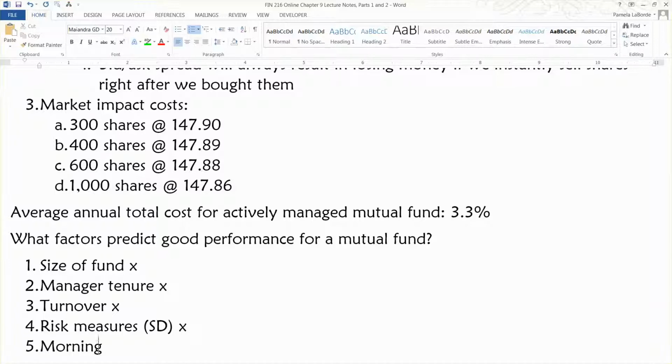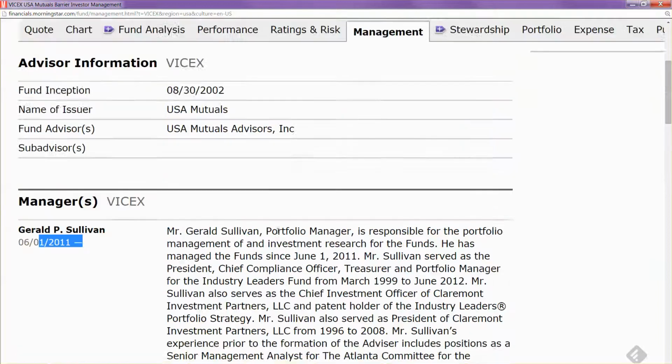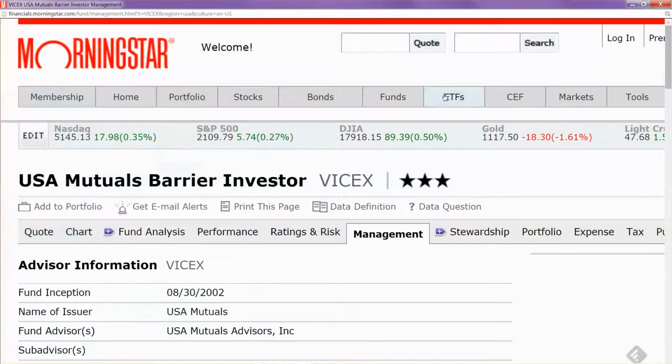They also looked at the Morningstar rating. I've never actually talked about this, but, well, I certainly didn't mean to click on that. Hopefully it won't open. But if I look at a fund, oh gosh, I accidentally opened Pandora and it started blaring, and I don't know if y'all heard that or not. I think you probably did.